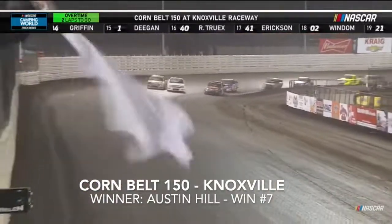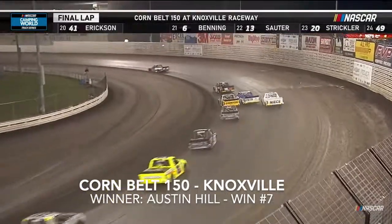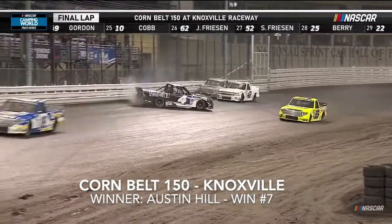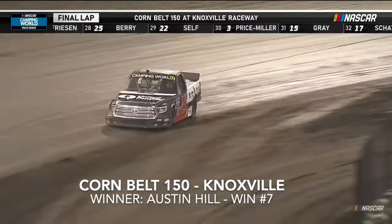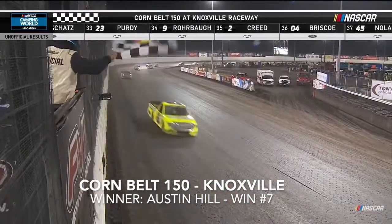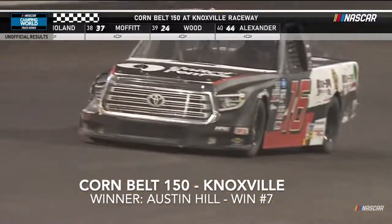Hill's going to take the white flag. The next flag will end it. 3 wide for second. Chandler Smith gets the spot. 3 wide for third now. Infigure not giving up. This is good stuff. Oh, and round goes Hocevar and John Hunter Nemechek. Nemechek somehow keeps it going, but nobody's going to stop Austin Hill for the first time this season. Austin Hill wins the first Camping World Truck Series race at Knoxville.